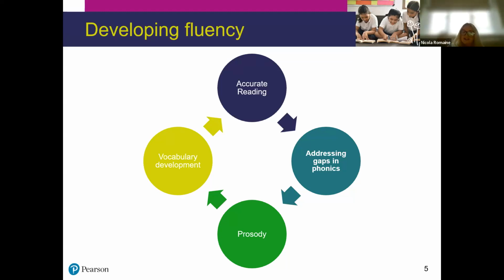We've had accurate reading, where we're addressing those gaps in phonics, which is really key at this time of the year in Year 2. And then we've got prosody. Prosody is also known as reading with expression, and it's also part of becoming a fluent reader.